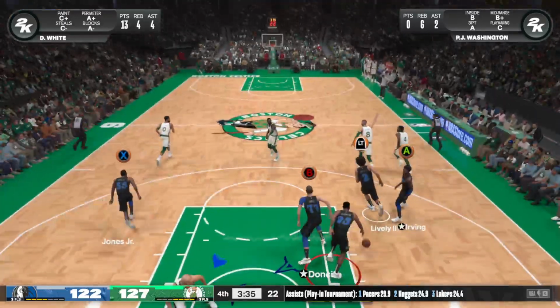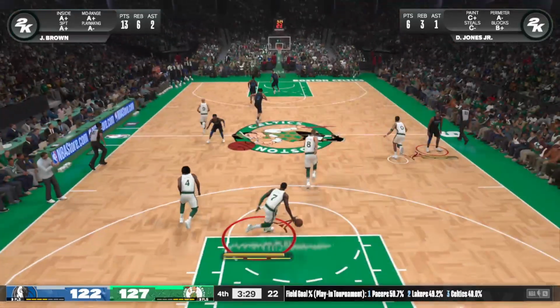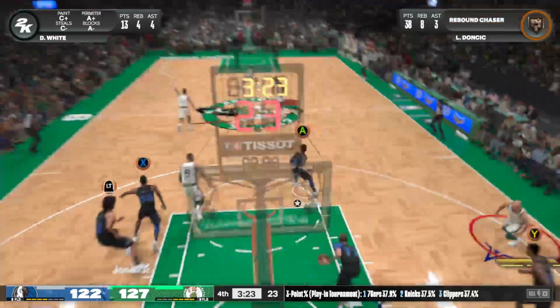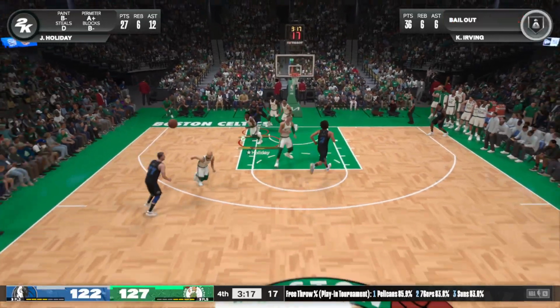The shot by Holiday, no good. Mavericks trail by 5 from deep three-point territory. Jaylen Brown with the rebound. A shot like that is a polite way to say, hey, coach, bench me. Not only a terrible shot, but also at the worst possible time. That's just not a good idea.